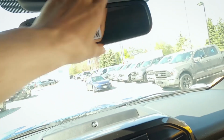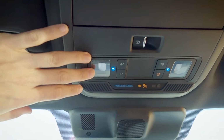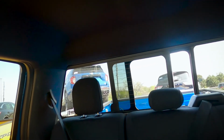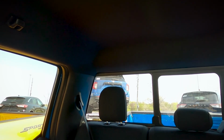And as we start to move up overhead, auto dimming rear view mirror inside of the 302 version of the vehicle. We've got some basic control lights for our interior lighting. Now, this is for the power sliding rear window. So as you can see there, we've got the power sliding rear window, which is standard inside of the 302 version, and it's optional in the other trim levels of the vehicle. So in the Lariat and above, it's standard. In the 301 and down, it's going to be available as an option.